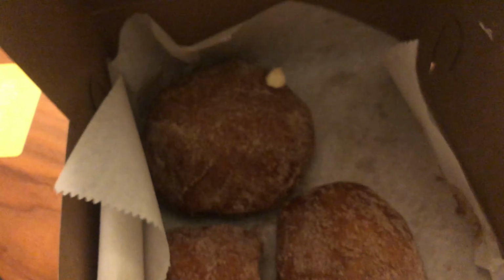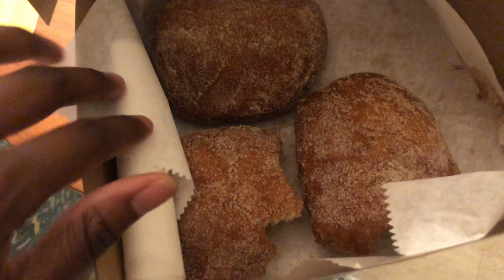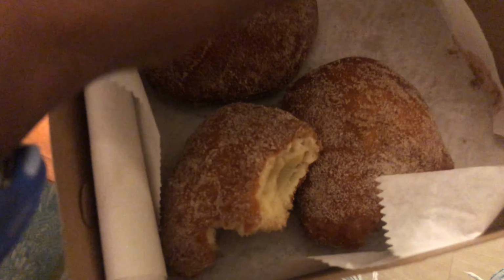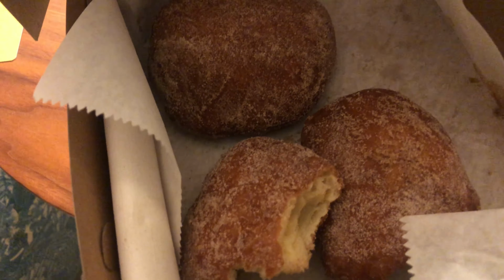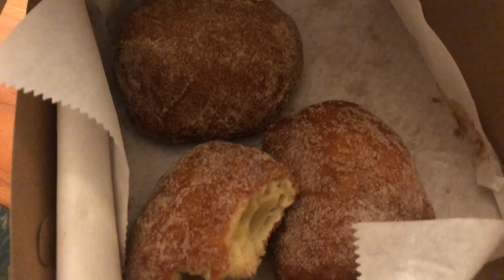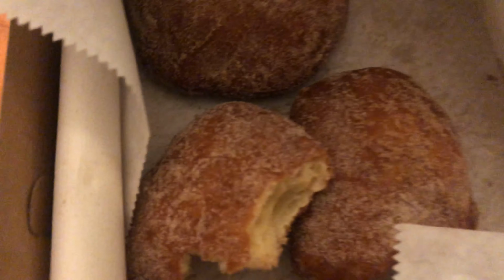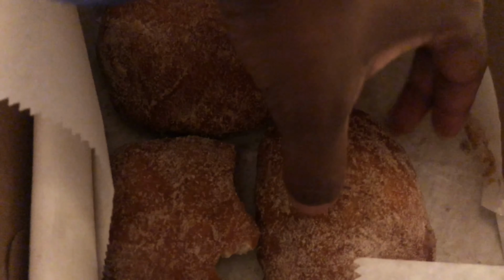Sorry, the lighting in here really sucks. I'm out of breath because... Anyway, this is the normal one with no filling, and it's okay. My initial reaction is that they're dry on the outside. On the inside, it feels very soft and fluffy, but on the outside, I can't help but feel like, wow, I really need some water. So don't get this without water. I will say this one with Nutella, so good. I only had one bite, but so good.